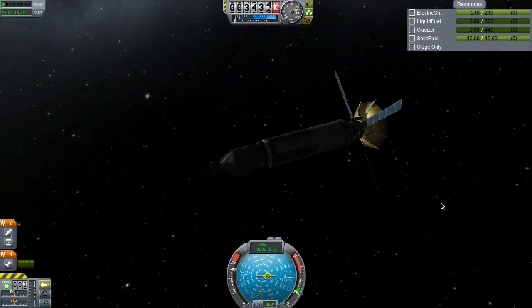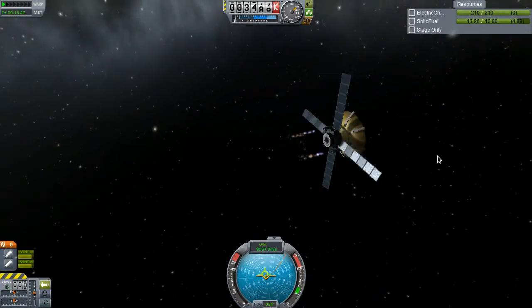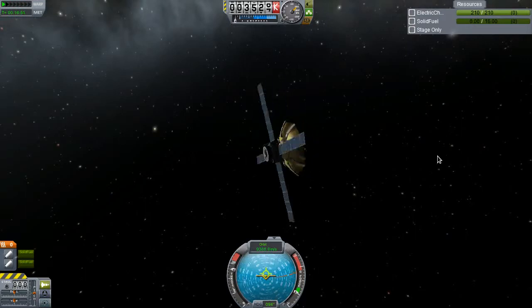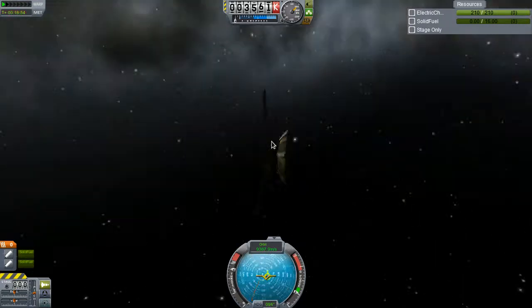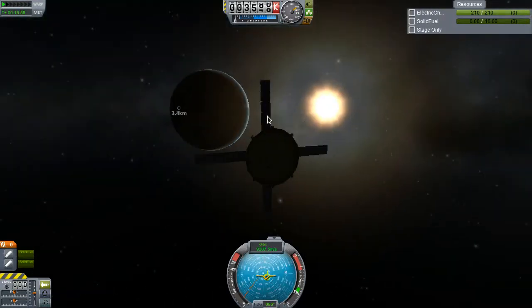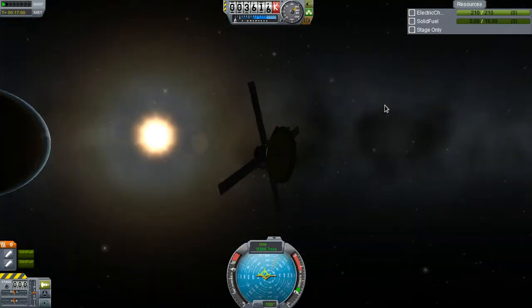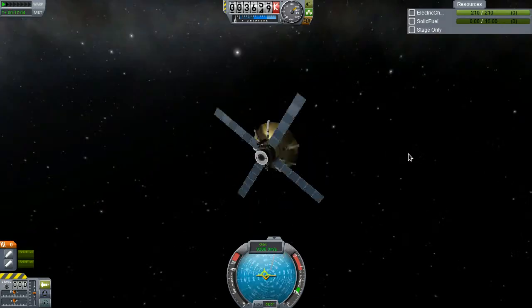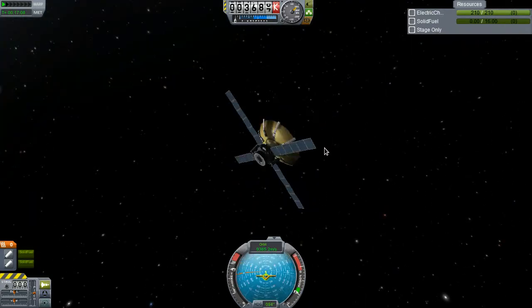Sending it off into the far reaches of the solar system in 3, 2, 1, launch! Whoa, okay, that's a lot faster than I expected it to be spinning. All right, well, it is well on its way to see the world, or the galaxy, I should say. See the universe. Now it's essentially just a rock in space.